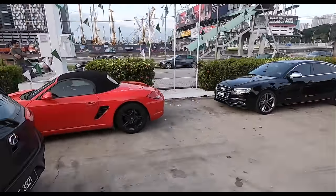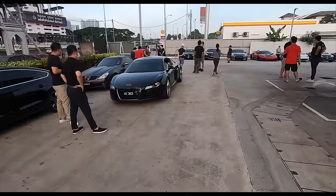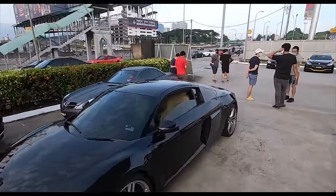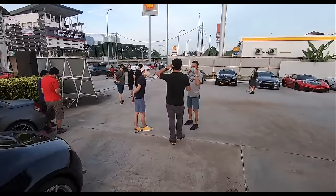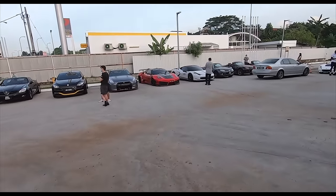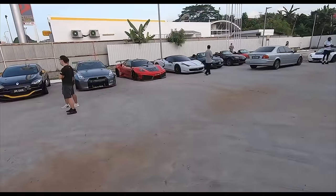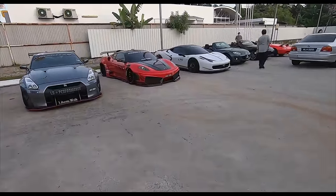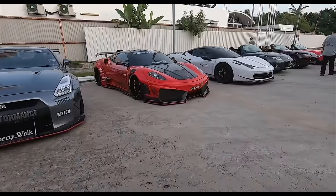We got an SLK there, and yes, more drop the tops. Beautiful R8 here, another SLK over there. More drop the tops out there. And look at the ride height of that Ferrari on air suspension. Beautiful. I'll give you a closer look. Check that out.